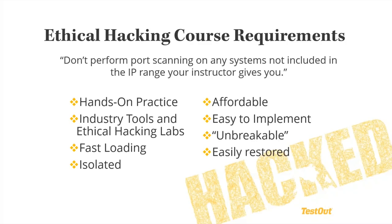So to show a few bullet points of the important aspects of an ethical hacking course: hands-on practice is very important, with industry tools and with labs, but keeping this secure is also very important. Fast loading. When we look at virtual machines, when a student comes into class, they first have to load up the machine. It'll take a few minutes to do that. After that, if it's a clean virtual machine, they're going to have to find the software in a browser, download it, install it, and get everything set up. You can often find that for specific tasks and learning objectives, it takes longer to load the machines and software than it does to complete the actual task.